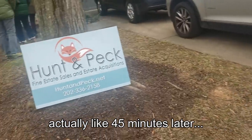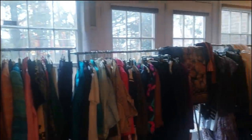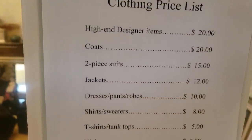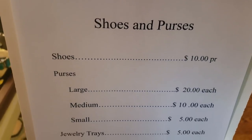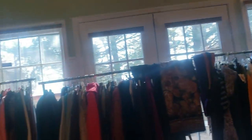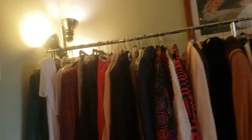Well, I actually ended up having to wait in line because they limited the number of people in the sale at one time, which was fantastic. You can see this first room I came into just packed wall to wall, and everything was $20 or less. As I walked into this first room, the staff member turned to me and said, "Pace yourself, there's more." And that's when I knew it was gonna be so, so good.